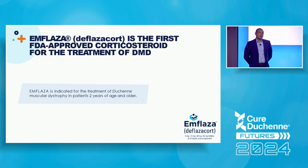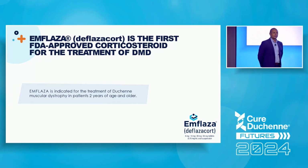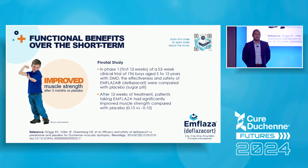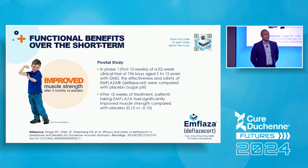Now, for those who are unaware, Emflaza was the first corticosteroid approved in the United States for treatment of individuals with Duchenne muscular dystrophy, and the label was updated to include patients ages 2 and older. So I'll say that again, Emflaza is indicated for individuals with Duchenne muscular dystrophy ages 2 and older. And its approval came after the publication of data from a phase 3 placebo-controlled randomized pivotal clinical trial whereby 196 boys with DMD ages 5 through 15 on Emflaza demonstrated a statistically significant preservation of muscle strength after 12 weeks when compared to the placebo group.